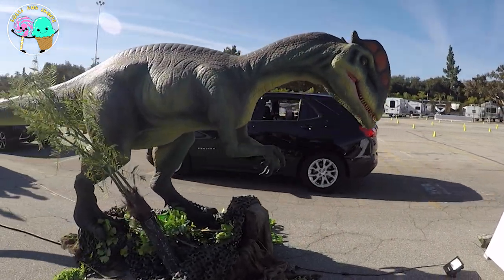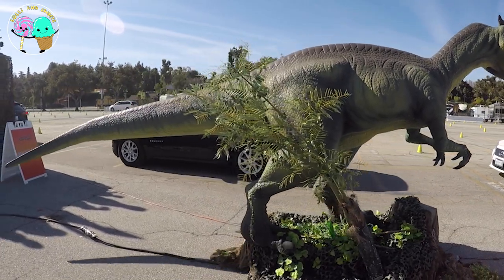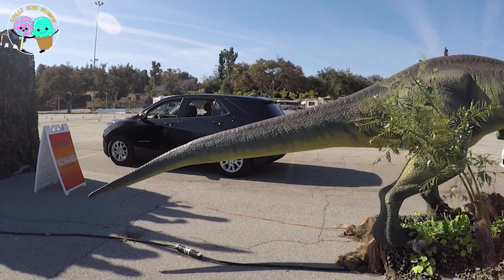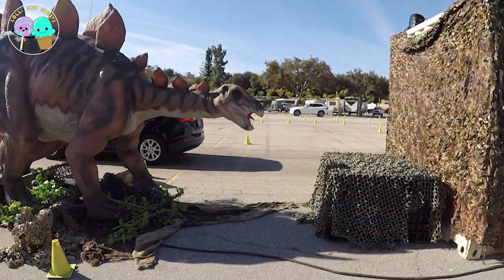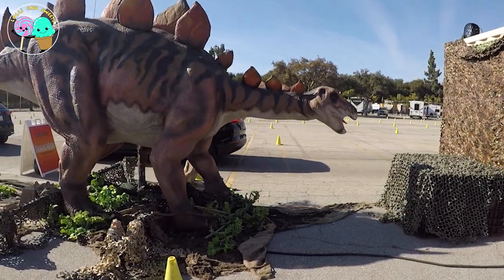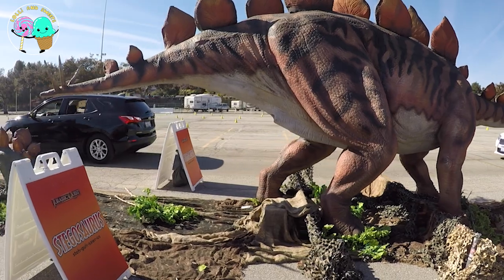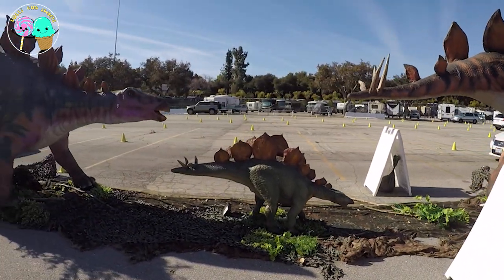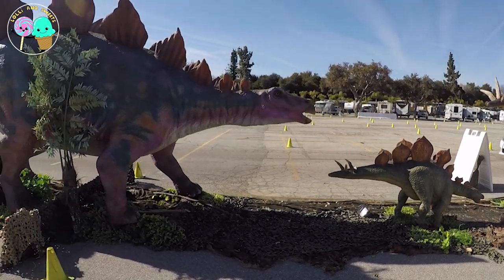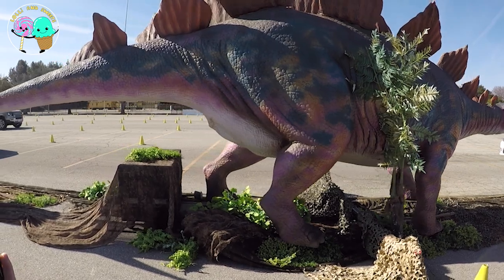Oh look, and the Dilophosaurus. These are so cool with the double crest on its head. Super cool, I love dinosaurs. All right, now here is one of my favorites, the Stegosaurus. Now I love them because they look so fierce with all of those plates on their body, but they are herbivores, meaning that they eat plants. Oh, look at the little baby, how cute. Such a cute dinosaur family.